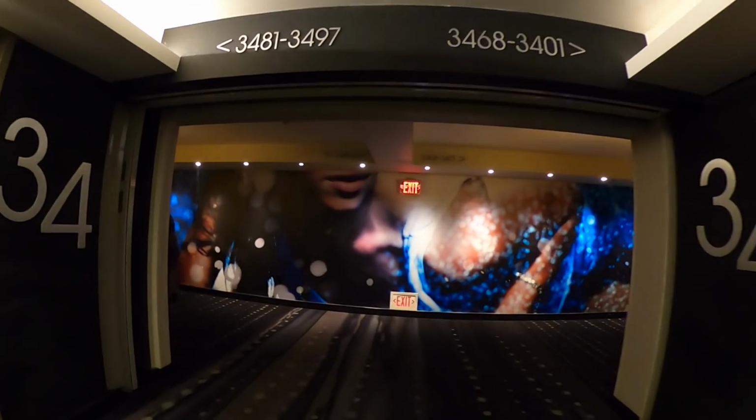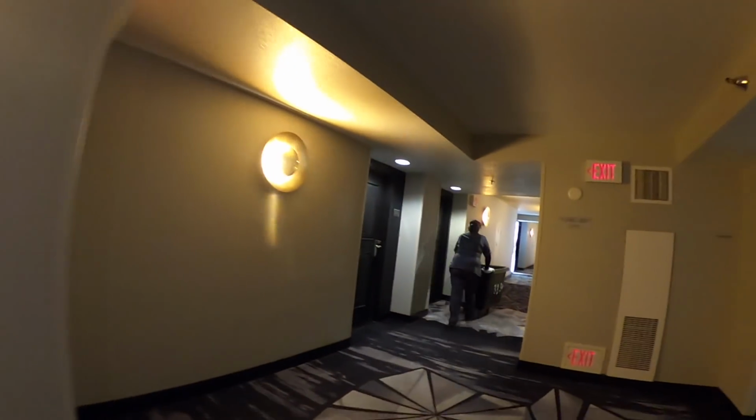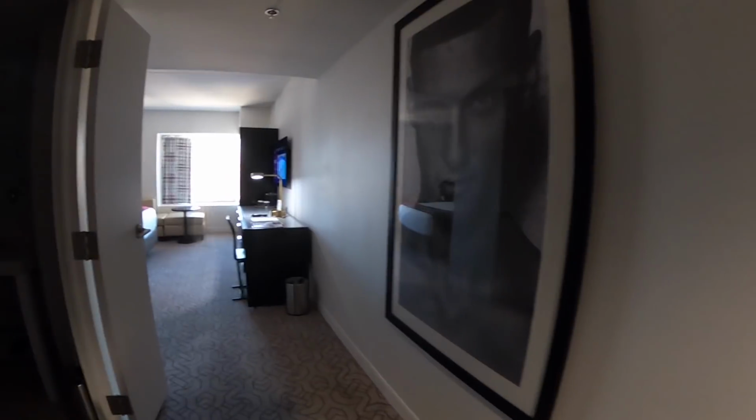So I'm guessing my room is going to be the first room on the left. Yep, this is it. Hey, that was a short walk. So let's see what the room looks like. Did I say that I've stayed here before? I think I said that. But I've never stayed in the basic room, if that makes sense. I've always gotten a very cheap upgrade because I do like to have a bathtub in my rooms, and they have really nice ones. Oh, look at that.